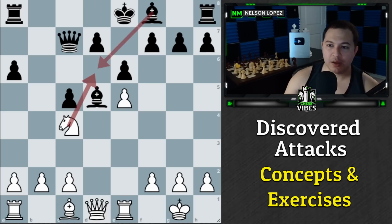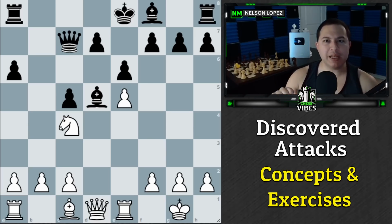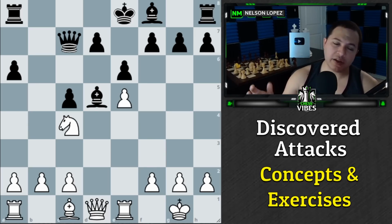We brought the knight in. We were able to capture later, but first we threw in this, and if Black captured it, it opened up the file. So a more complicated example, but hopefully you can see how these discovered attacks and discovered checks really show up all over the place in lots of different ways. And if you can learn this, it's going to be a game changer for you.